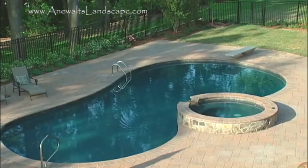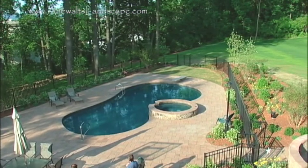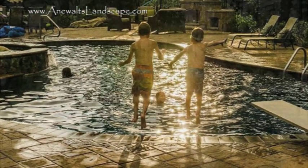I think the end result is Eddie Anewalt and his staff put together an amazing project, and as I like to say, the proof is in the pudding. It's a gorgeous backyard where we hope to spend many, many years together as a family and with close friends, and we're just thrilled with the entire project.